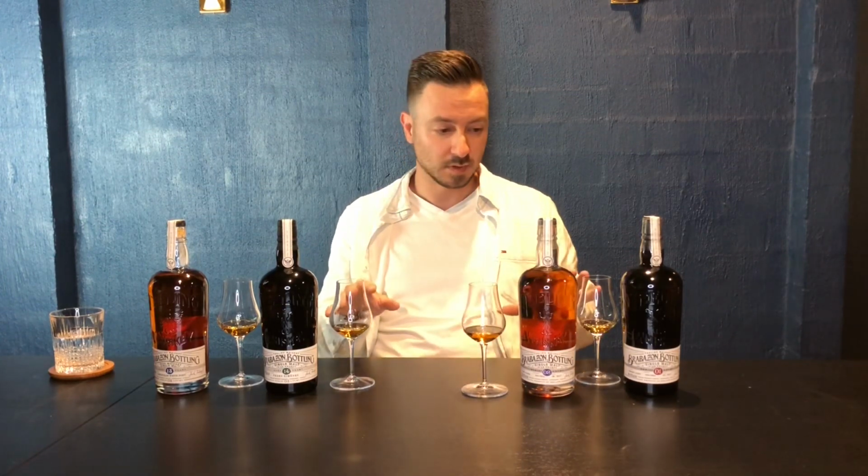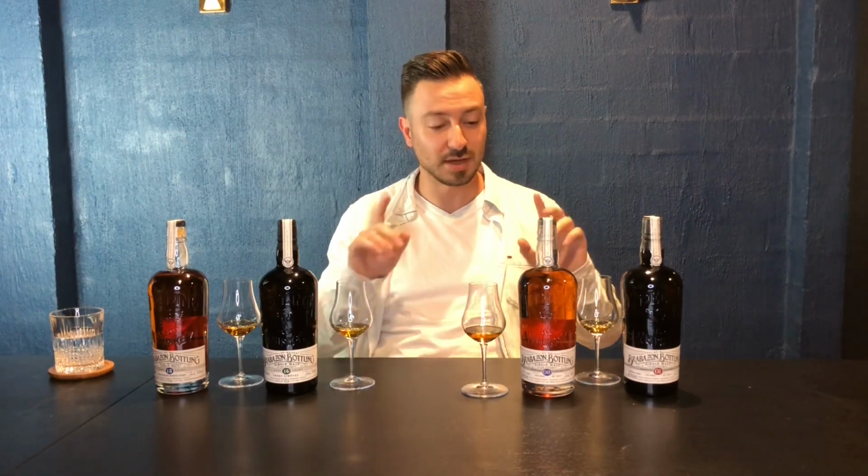So far, I've tried these three, and this ranks number 3 at the moment. Still nice. Some clove coming through around the finish as well. Maybe even some raspberry. Anyway, yeah, that's where that one ranks.